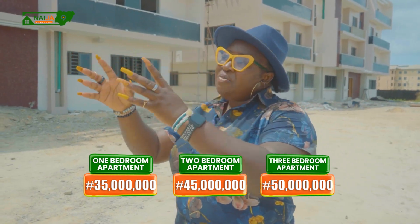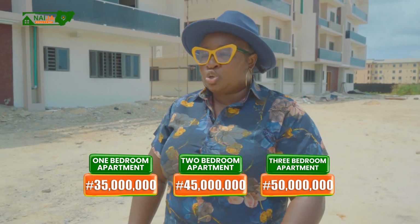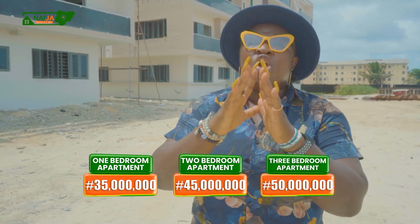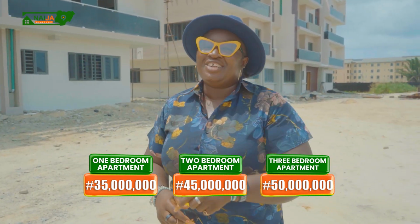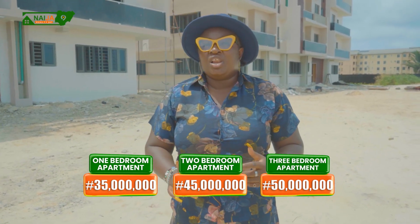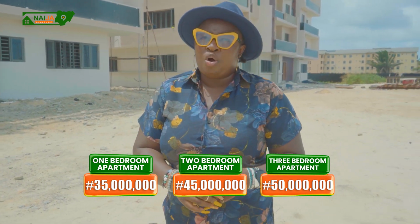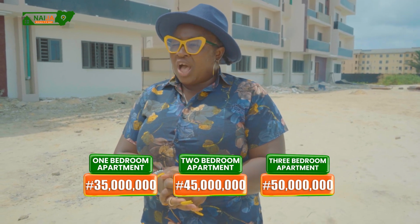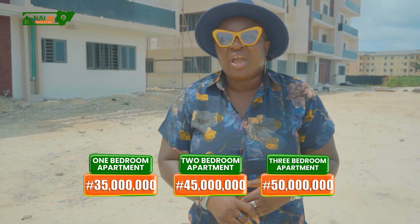Now for the 3-bedroom, I'll be giving you more information in another video. So the 1-bedroom apartment is 35 million naira, the 2-bedroom apartment is 45 million naira, and the biggest boy, the 3-bedroom apartment, is coming at 50 million naira. You can spread the payment across 24 months. 6 months, of course, is without interest, but 12, 18, and 24 months definitely come with interest.